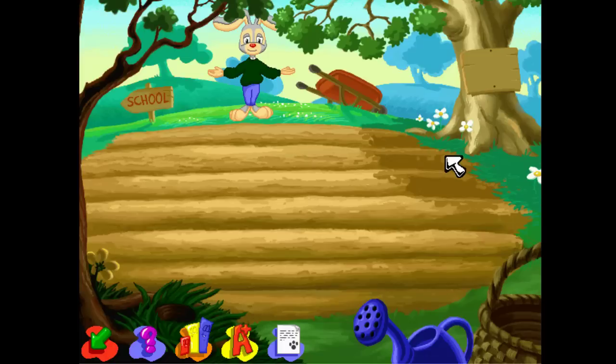I just love the garden, where Mother Nature offers us flowers to smell and food to eat. Unless that pesky gopher gets them first. Click on the basket to play the harvesting game. Or click on the watering can to play the watering game.